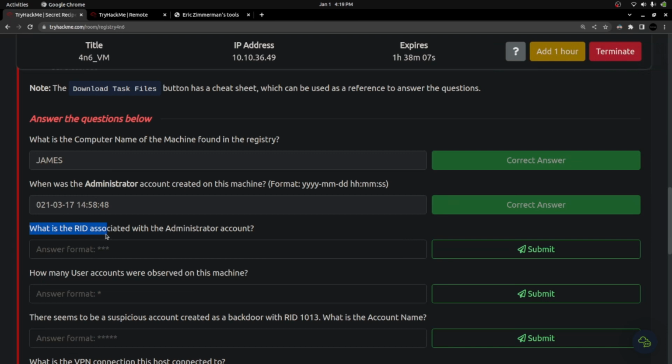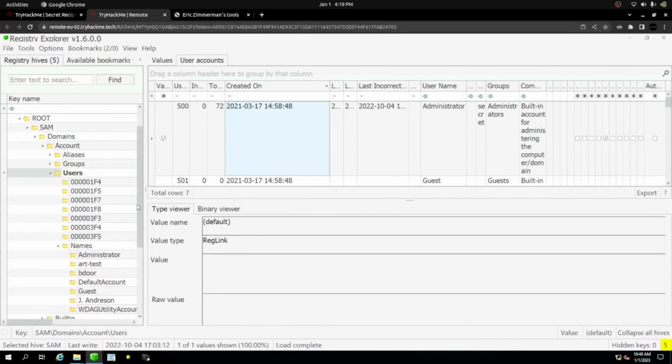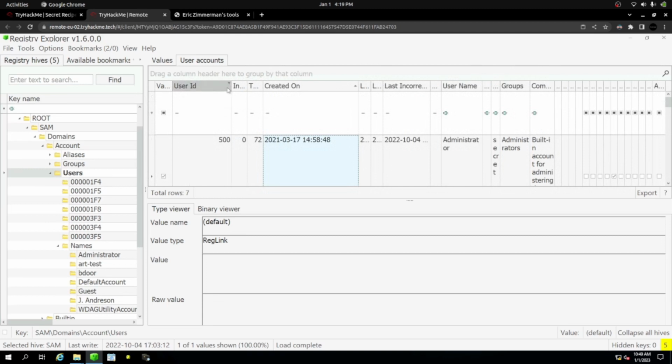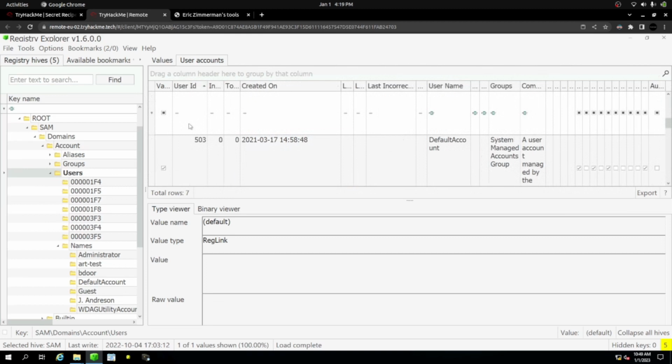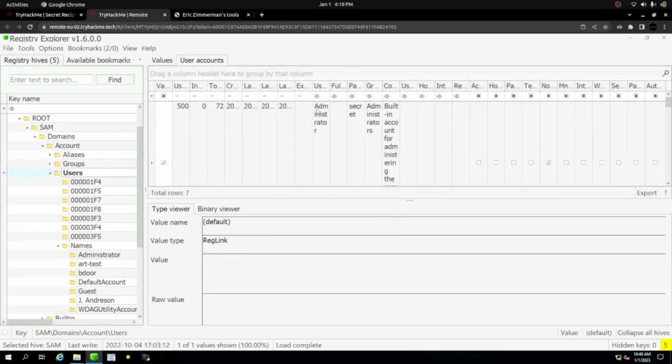And what is the RID associated with the administrator account? They are asking for the RID. What is RID? First of all, let's find what the RID is here. If you see, there is a column, user ID, and this could be the RID that we are talking about. Let me keep my cursor on the administrator and you can see the number here. It is 500, the same value that is given here. For administrator, it is 500.